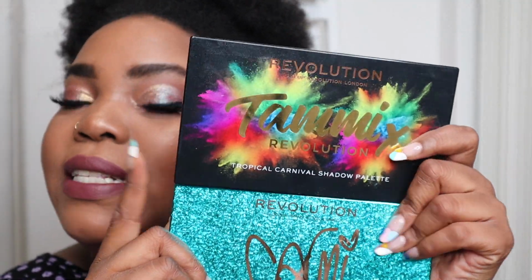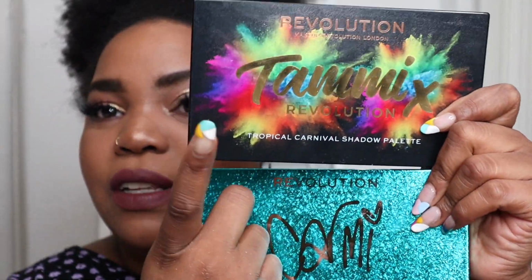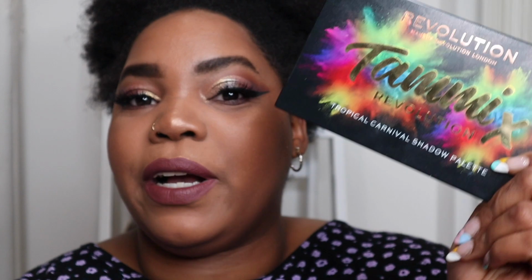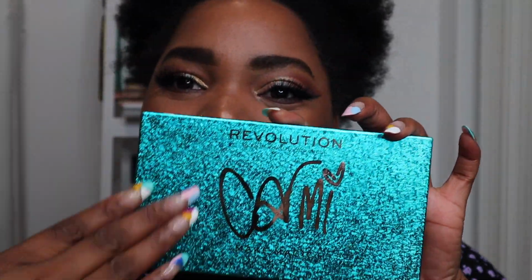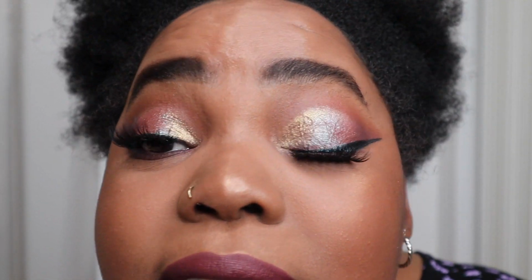I keep mentioning it, I should probably just show it to you. The two newest collaboration palettes from Revolution, we've got the Tammy Carnival palette. If you guys want to see more of that, head over to my Instagram. You can see a look I created with that, and also follow Tammy on Instagram. There are so many amazing photos from the launch. And then this bad boy, the one shining, the one we love. This is the one that I've used to create this look, which is just insane.